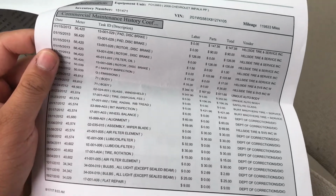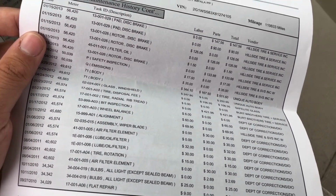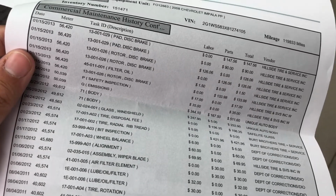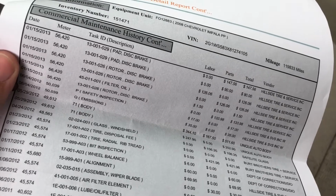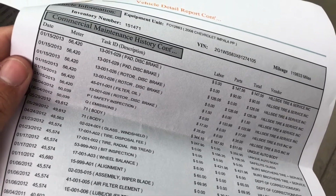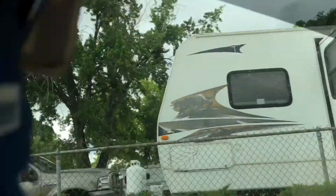I don't know if other police departments or wherever you guys may live, when you buy these cars secondhand, if they come with this. Let's see, 34,000 miles, bulbs, yep. Alignment, there's an alignment down there, wheel balance. This thing had another windshield, are you serious? Oh, this thing has gone through windshields, and I'm due for a new windshield, if you guys can see here. I'm due for a new windshield soon.